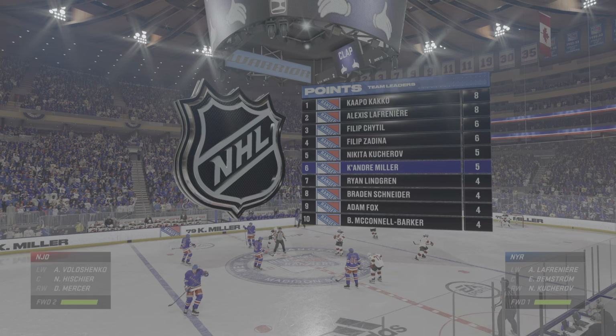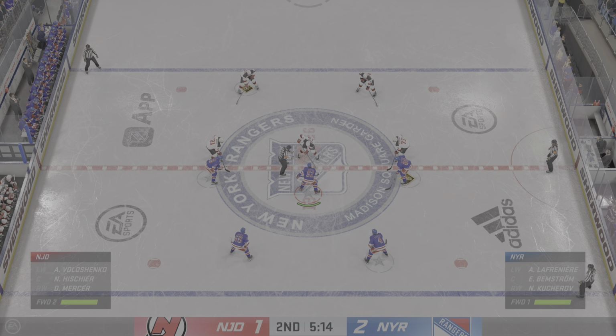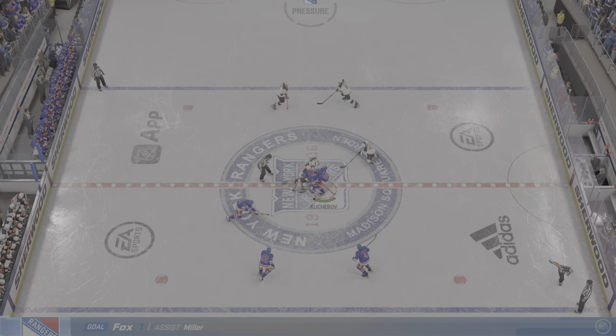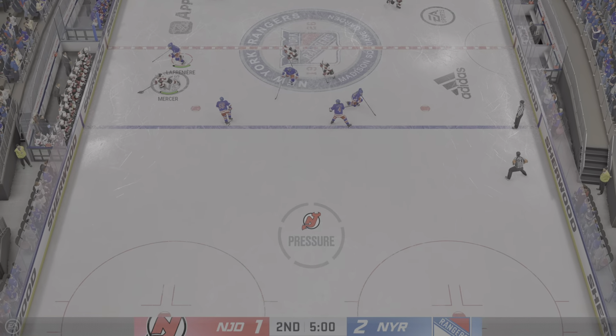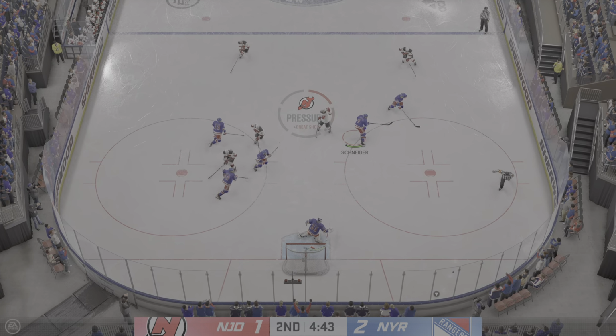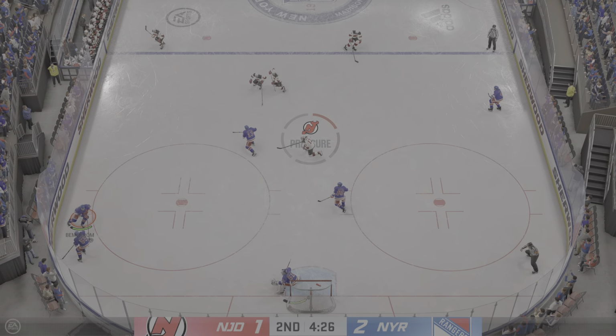Yeah, now it's about not sitting back, not saying, hey, we've got a lead, we're going to protect it, but being aggressive and trying to go after more. Benstrom's won the draw inside the neutral zone. They'll go to work offensively here. And he takes the pass. Oh, and it stays out. He got a piece of that one.